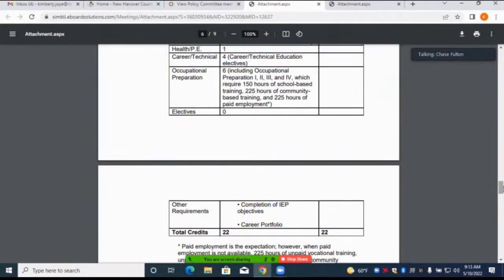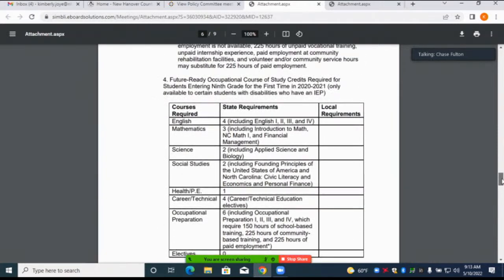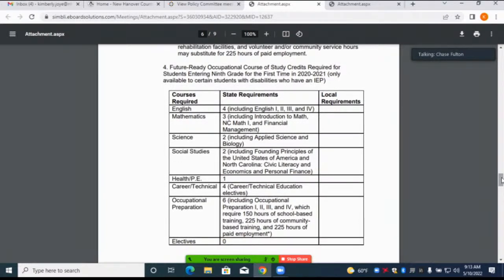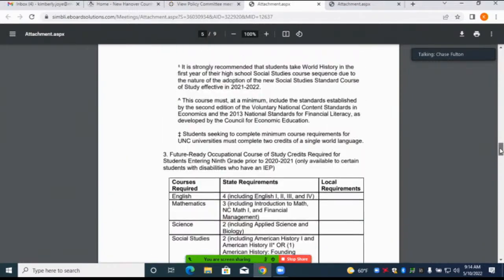I want to look and see which one you're talking about. Well, I'll just look at any of the charts. Right there, like any of the charts, there's no number in the far right column. This one is occupational course of study, and you do not have additional local requirements for occupational course of study because they have work hours. This is for students with disabilities that are specifically eligible for and on the plan for occupational course of study. But if you scroll up to plans 1 and 2, so this is number 4, and this one is still occupational, yep.